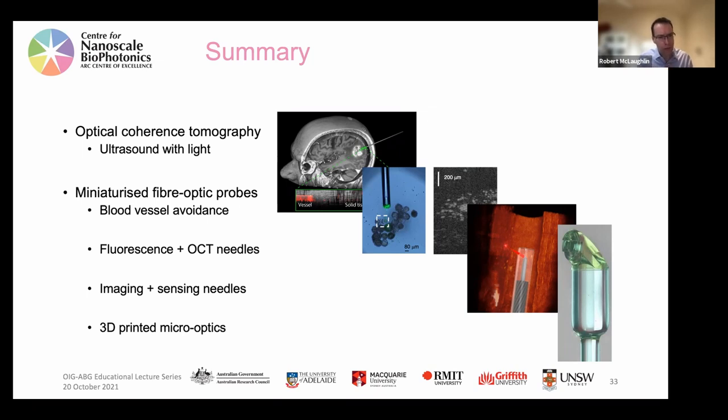We also saw how you could put multiple different types of light down these probes, so you could potentially do OCT and fluorescence imaging. And once you can do fluorescence, you can suddenly start to open up the world of fluorescence sensing onto these fiber probes that you can put into obscure places. And finally, we're starting to look at how we're using 3D printing to print these really, really complicated shapes, which we can use as lenses to do imaging on our fiber probes and get much, much better quality images.